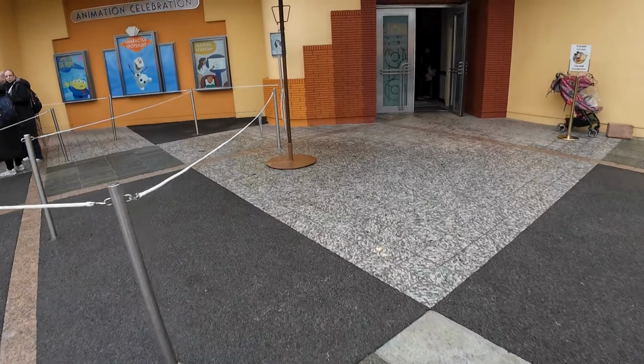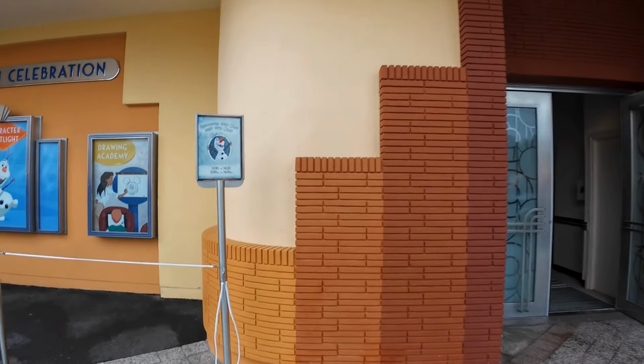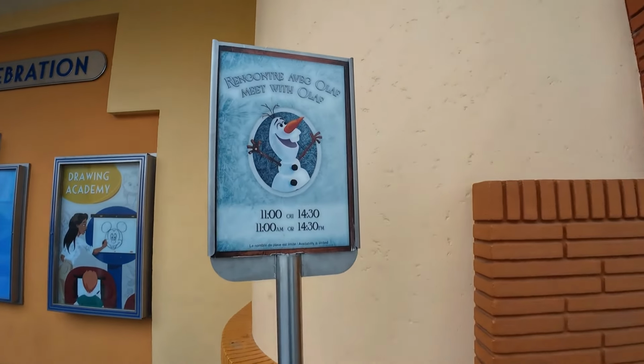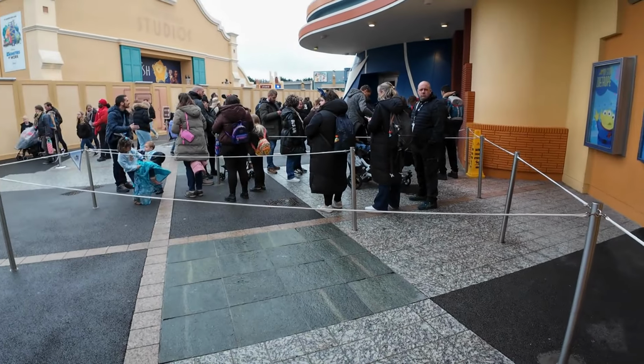So I'm going to show you the area and then we'll get to the Olaf meet and greet. So this is the area here that you meet Olaf. I'll just show you the board there. So he's meeting from 11 until 2:30. And as I said, this was the rope here that was roped off, but now the queue's actually open.